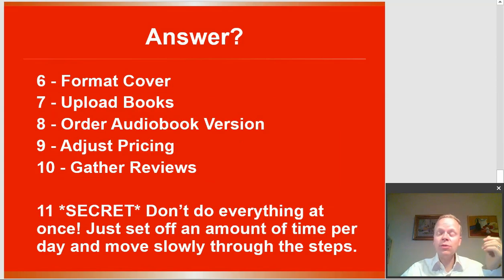Then we're going to go for 6. We're going to format the cover. That can be a little bit challenging for the print books, but you'll get the hang of it. I use a free tool called GIMP, just like Photoshop, but free. Why pay for something that you can get for free? That's always been my policy. And when you're running this, you need to keep costs in mind every single step of the way.